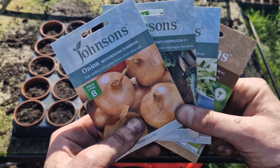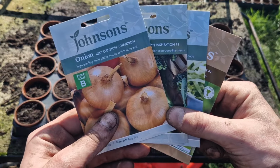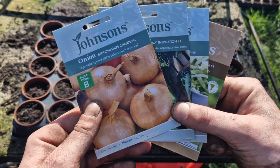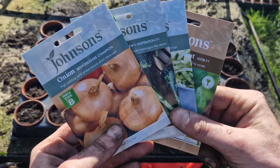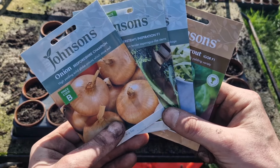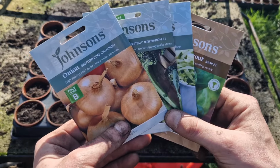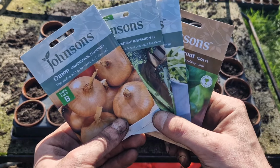So we did try growing them September, October last year, but they just don't seem to have done well at all. So I'm going to re-sow some of these and hopefully we'll get some onions out of them. Now I normally just sow them via sets, so it's the first year that we're going to try from seed, because the last few years I haven't had great onion harvest. So fingers crossed this year. So let's get these sown in some of this multi-purpose compost.